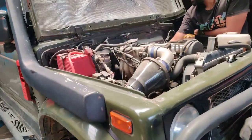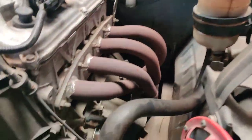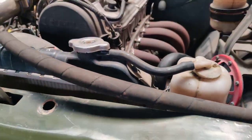You can just have a look at the vehicle. This is a stock 1.3 engine. There is a leakage with the power steering pipe. We are going to replace it. A brand new pipe is available here.